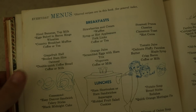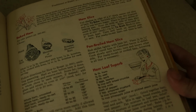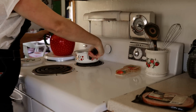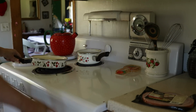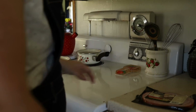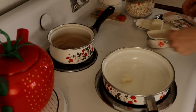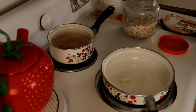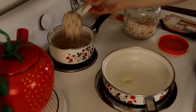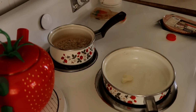So on day 4, I decided to go for oatmeal and a ham slice. It says a broiled ham slice, and it says the recipe is in this cookbook, but it is literally just frying a ham slice in a pan. For my oatmeal, I did half a cup of old-fashioned oats and half a cup of water and half a cup of milk, and then I squirted in probably about 2 tablespoons of honey to pre-sweeten it. I like to cook my sweetener into my oatmeal, and this was really delicious.